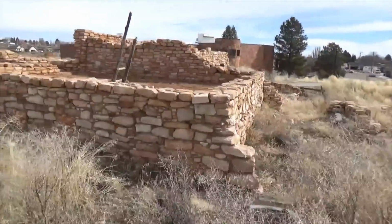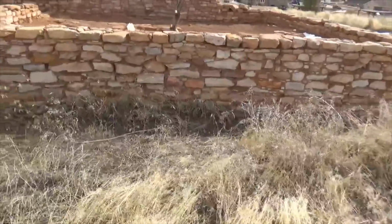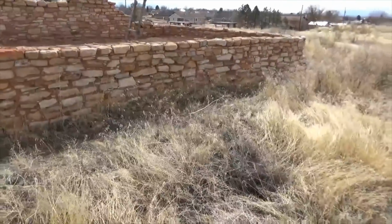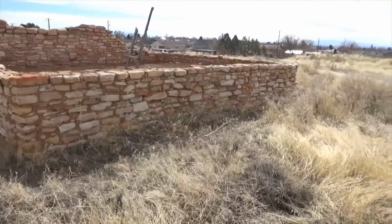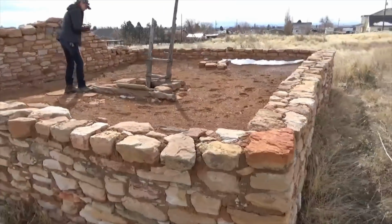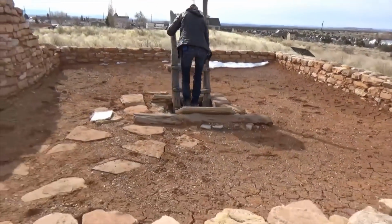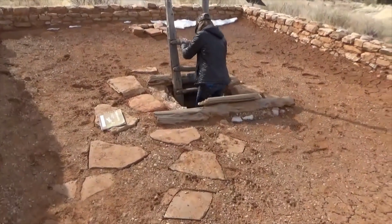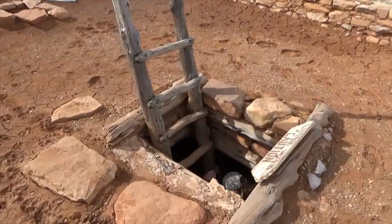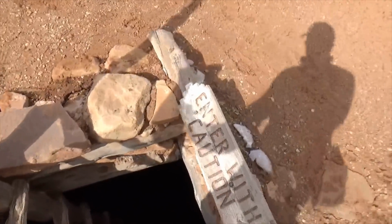And now we can go in the ruin. So we're actually allowed to go down and inside. And this is going to be pretty fantastic. No idea what that is. That thing there was also on the website. What is it? It's a steep hole.